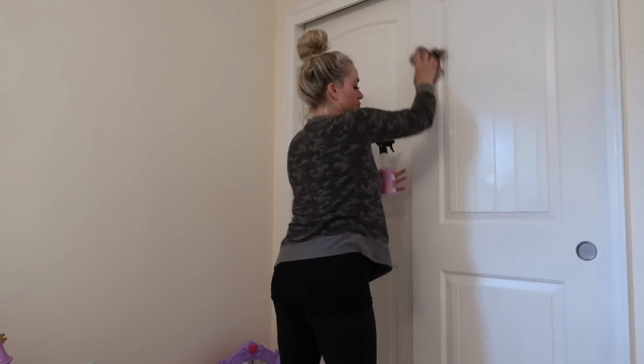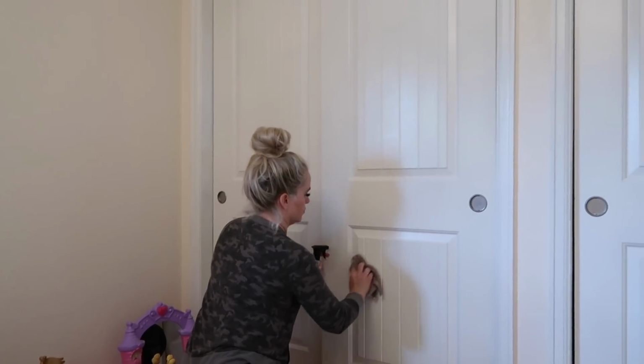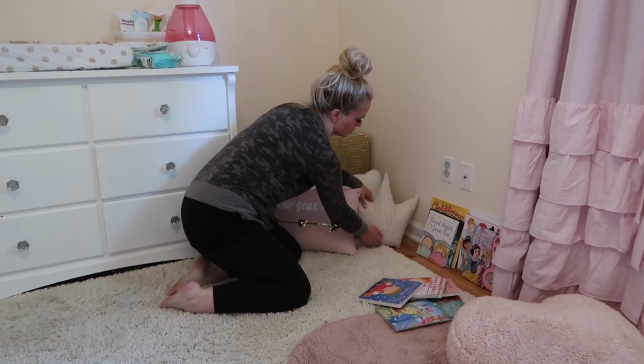I'm now moving over to Kensington's bedroom. I decided to start on her closet doors because one of them got into some crayons and there's a few marks that I really needed to scrub off the doors.